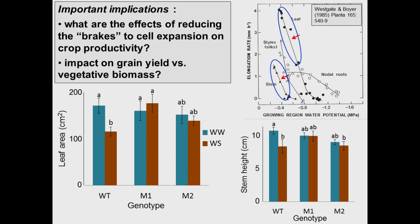It's important to understand what the normal regulation of the growth response is, and then perhaps that can be modified to our advantage. Under certain circumstances, we might want to decrease it. Under other circumstances, you might want to increase it. So there's a lot of questions there to be asked down the road. And as I said, this work is being supported by Pioneer, and they're interested in pursuing those sort of questions.